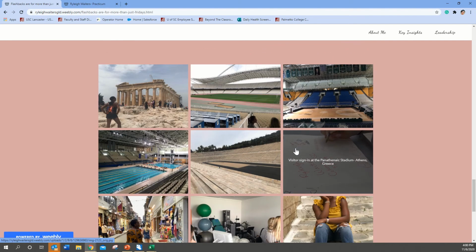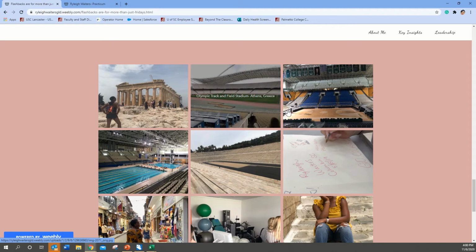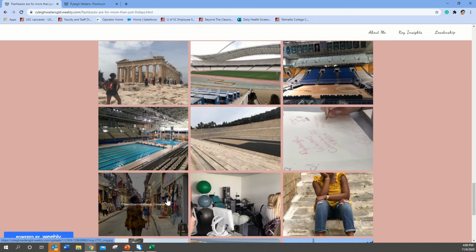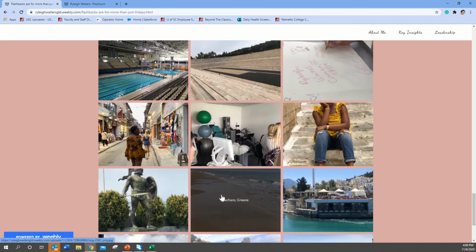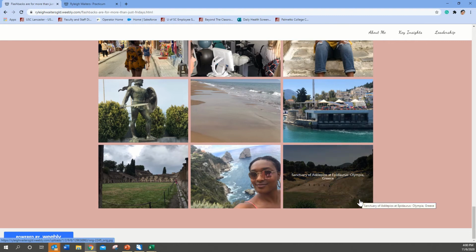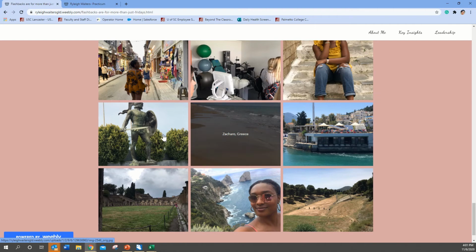This was a little fun section down here. I just included some of my favorite pictures from the trip. That's the Acropolis. This was in Athens. This was actually at what they call physiotherapy over there instead of physical therapy. Beautiful beaches in Greece. This was in Capri. Beyonce has been here, side note. So I was able to put little descriptions of the pictures when you go over them.